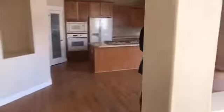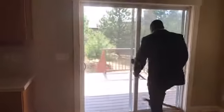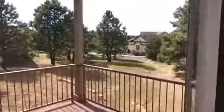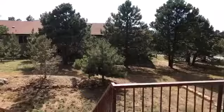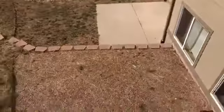Let's head on out back and we'll wrap up. Here we are on the back deck. Check out these views. Again, you've got just over a half an acre, 0.65 of an acre here. A little patio off to the side here, tree lot, no fence lines here.